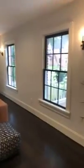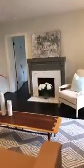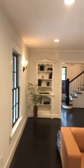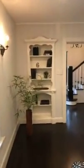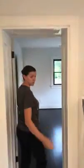Living room. This is really cool. This is the original fireplace, but we added the marble. Nice. I like the lights. Thank you. Are these built-ins original? Yes, these built-ins are original. Very cool. And the floors are original too? The floors are original. When we did this room, I bought salvaged wood and we put it in, and then we sanded it all and we stained it so that it all looked original.